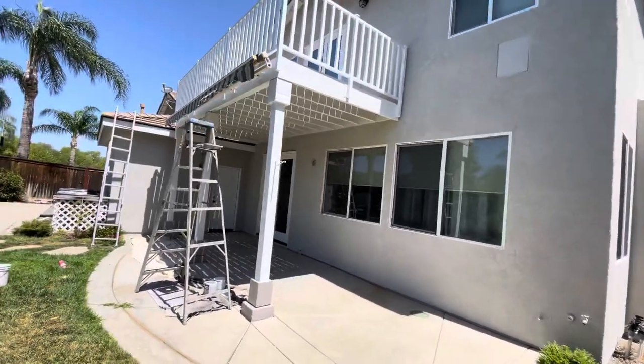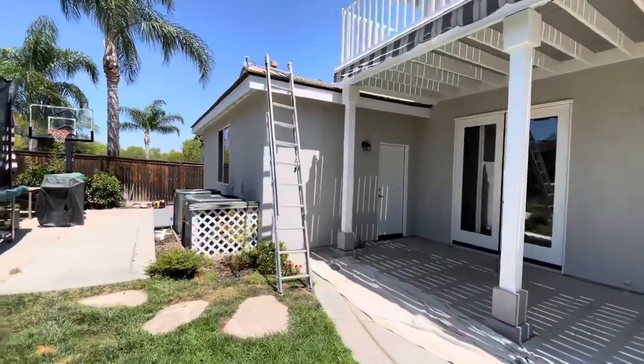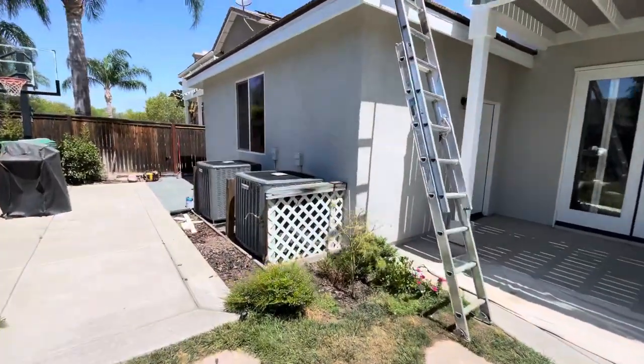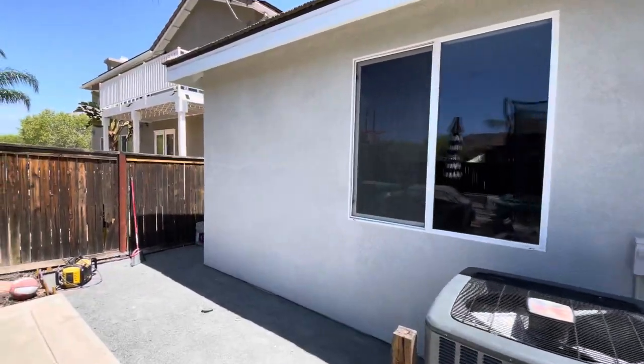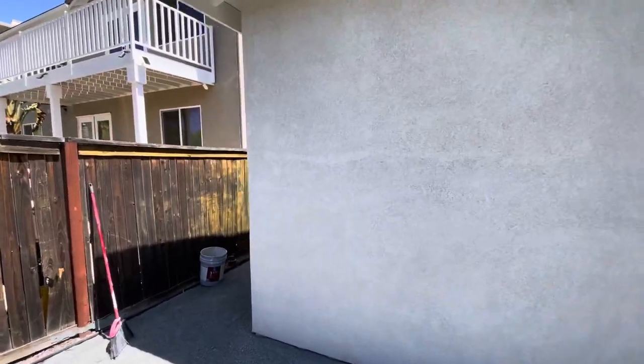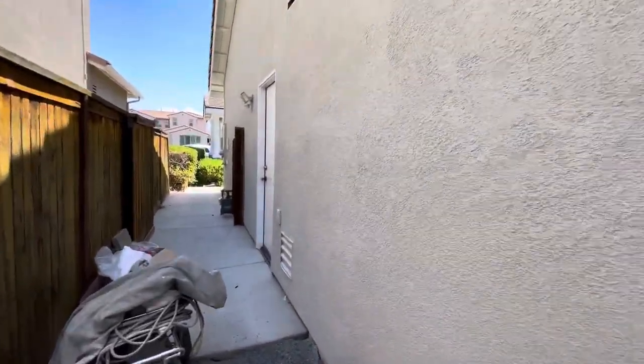So it looks good. All in all, customer super happy. We did her cabinets a while back. Those came out super nice, clean. And yeah, on to the next one. Again, this is Agreeable Gray with the white trim. And I'll get you that second, that third color right now.